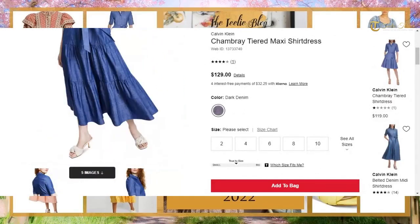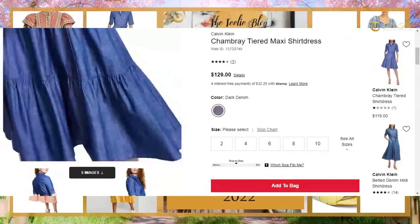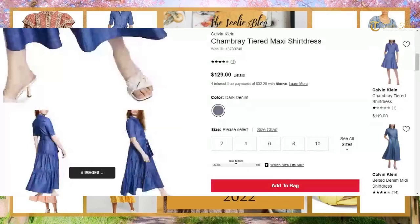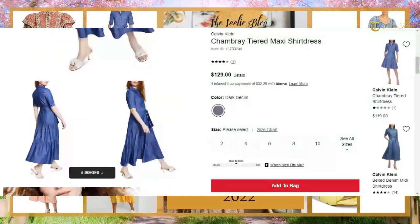That's beautiful, that one. Yes, it is. I think I can wear this with sneakers or heels. It's also a versatile dress. Yeah, perfect for sandals in the summertime. Yes, that's right. So let's now go to our next.